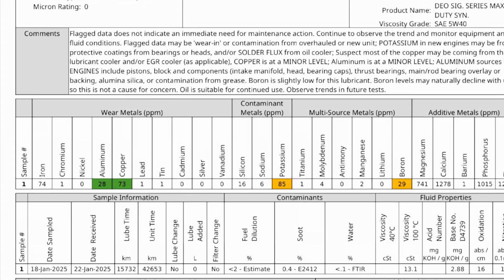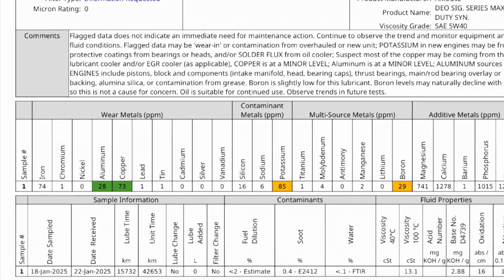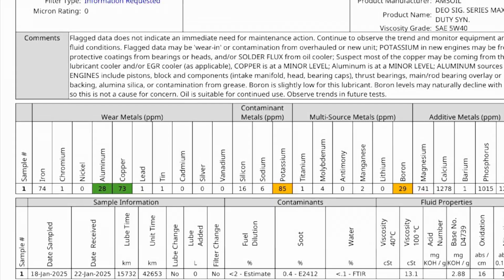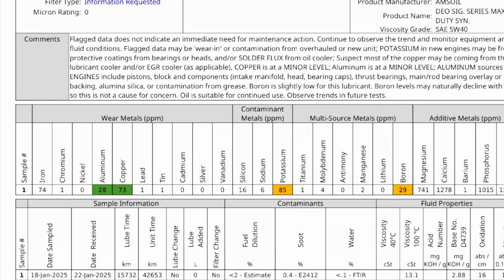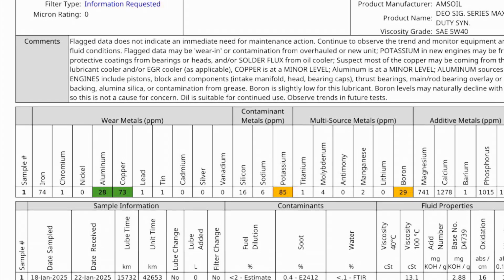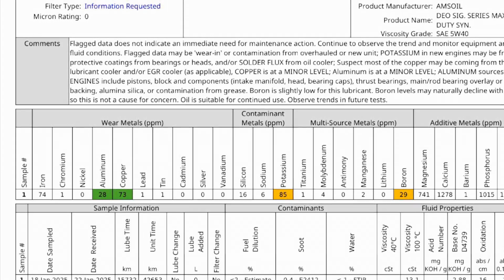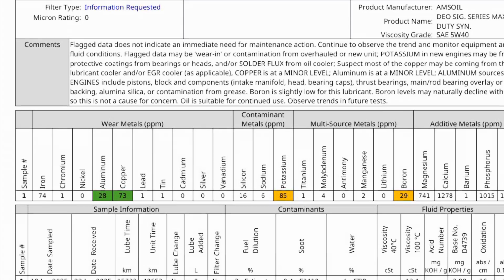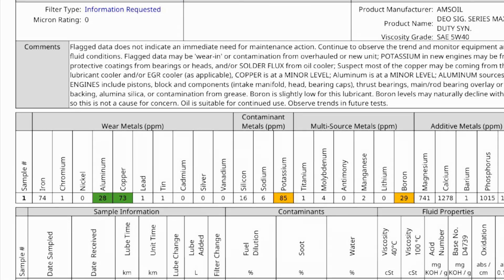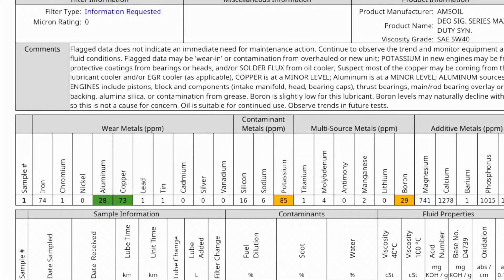Potassium in the engines may be from protective coatings, from bearings or heads, and/or solder flux from oil cooler. Suspect most of the copper may be coming from the lubricant cooler and/or EGR cooler as applicable. Copper is at a minor level. Aluminum is at a minor level. Aluminum sources in the engines include pistons, block and components, intake manifold head, bearing caps, thrust bearings, main rod bearings, overlay or backing, aluminum silica or contamination from grease.